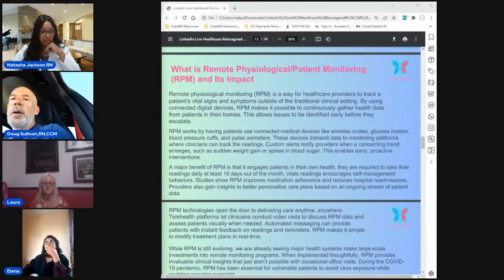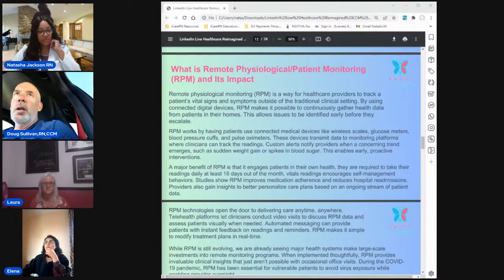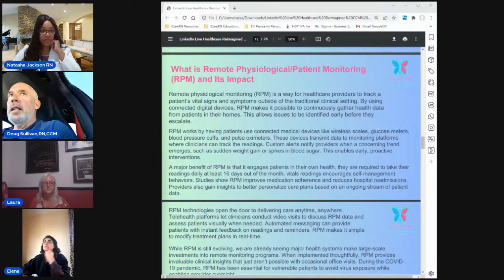But there has to be one monitoring device that is capturing that information digitally at least 16 times during that billing period. And usually we do all our billing on a monthly cycle, but you could also drag it out to a 30-day cycle that doesn't coincide with the beginning of each month. And so that's more specifically on the 99454 and the 99457.